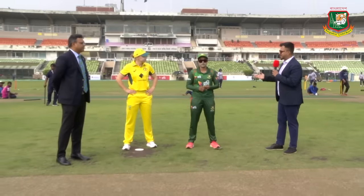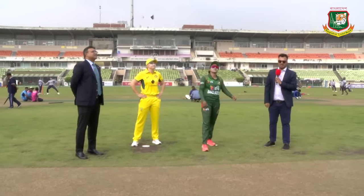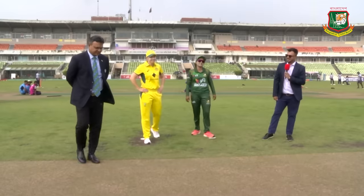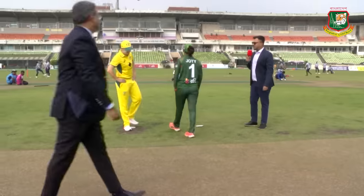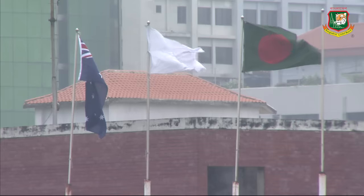All set for the second ODI here at the Mirpur Sher-e Bangla National Cricket Stadium. And Nigar Sultana Jyoti, the Bangladesh captain, is going to toss the coin. Tails. Tails is the call. So, Bangladesh have won the toss and decided to bat first.